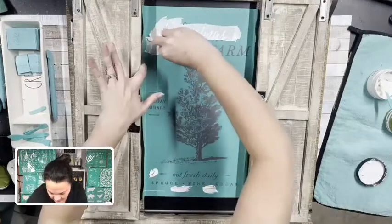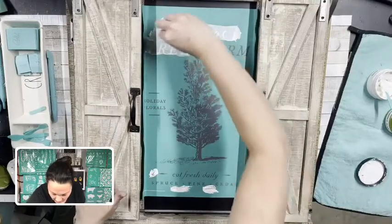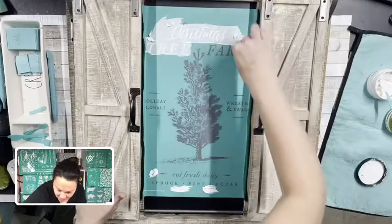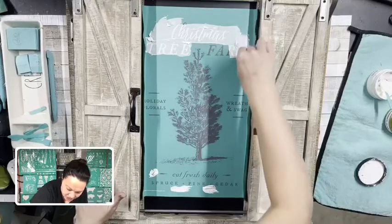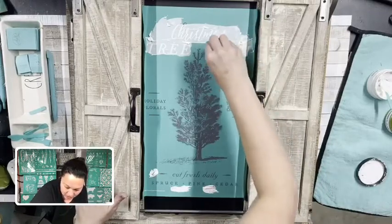Just over the silk screen. You can see I put a little too much on there, but that's okay because we're gonna use our squeegee to put any extra right back into the jar.